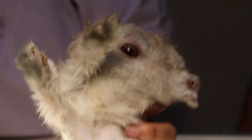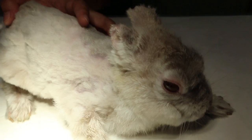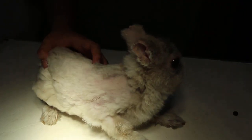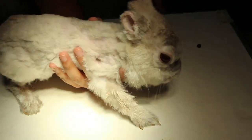An injection of ivermectin 0.2 ml was given on day 21. And that was 2 days ago. So normally with 2 injections, the rabbit should recover fully. Anybody interested in adopting this rabbit, let us know at Toa Payoh Vets. So we'll close the case now.